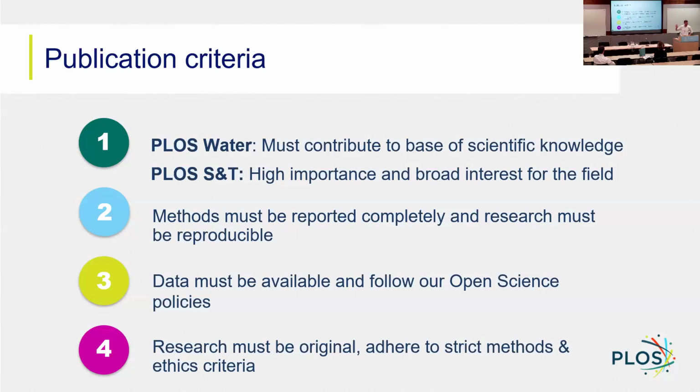However, it doesn't have to demonstrate any kind of subjective, I guess, broad interest or significance or novelty, however else you might describe it. In contrast, for PLOS S&T, you do have to demonstrate what's written on the website as high importance and broad interest for the field, which is subjective, but does create a slightly different criteria to PLOS Water. Everything else they share in common.